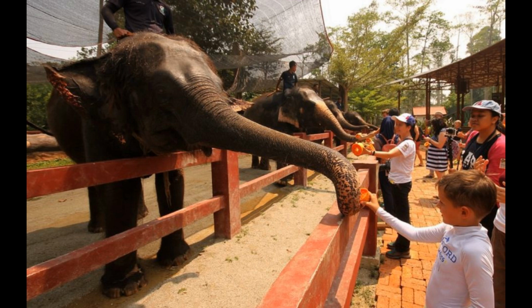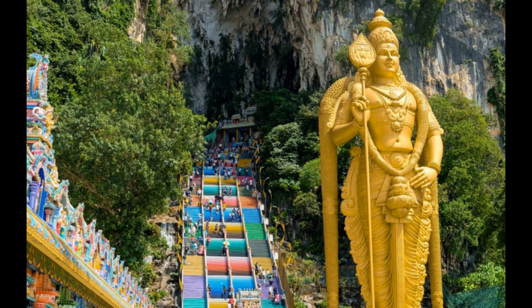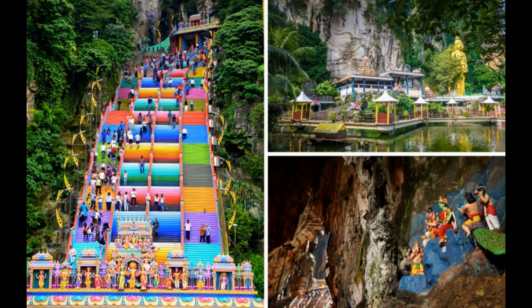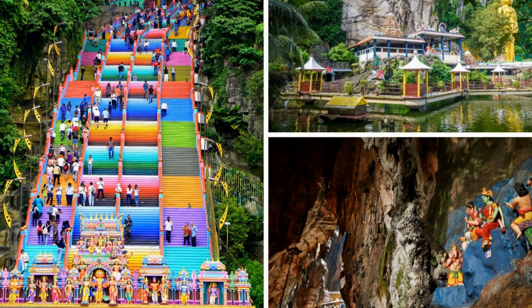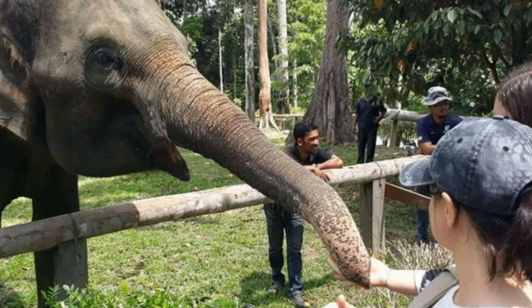Following this cultural immersion, venture to Kuala Ganda Elephant Sanctuary where you'll witness the majestic elephants up close, engage in feeding sessions, and learn about the sanctuary's vital conservation efforts aimed at protecting these magnificent creatures. Experience the blend of cultural heritage and wildlife conservation on this enriching day tour.